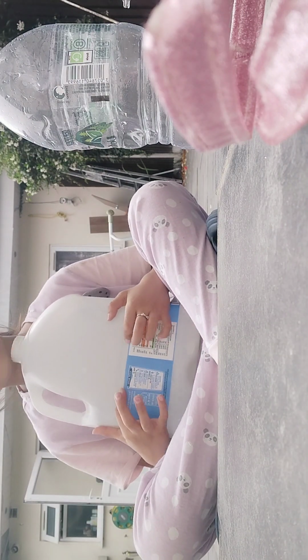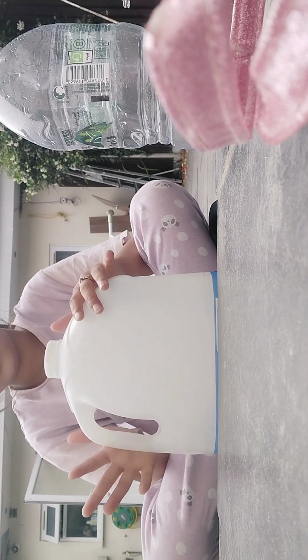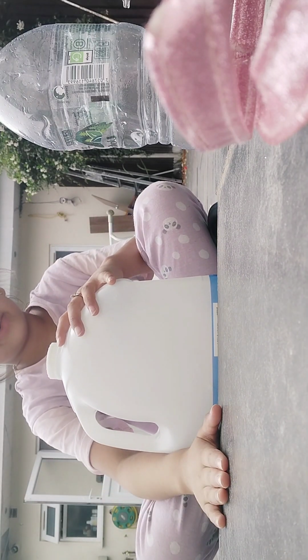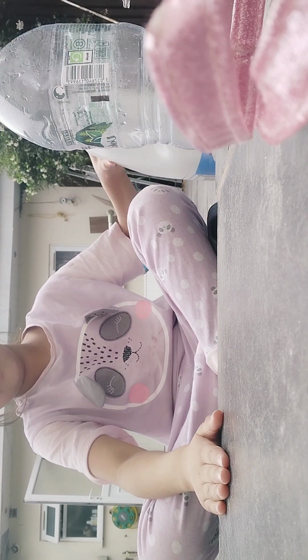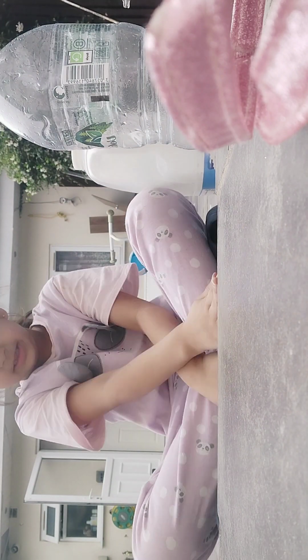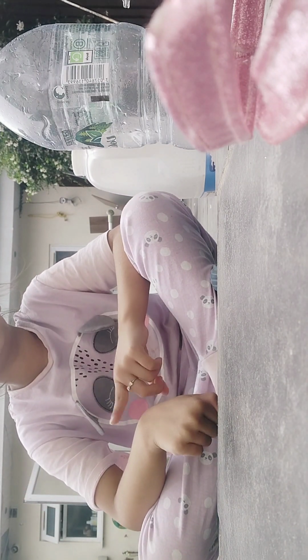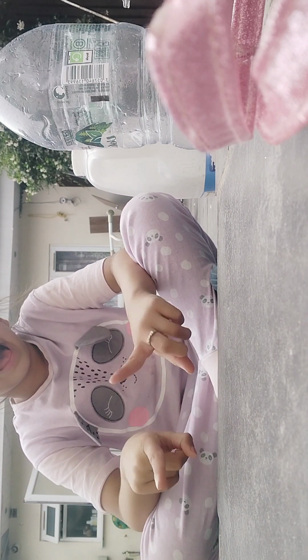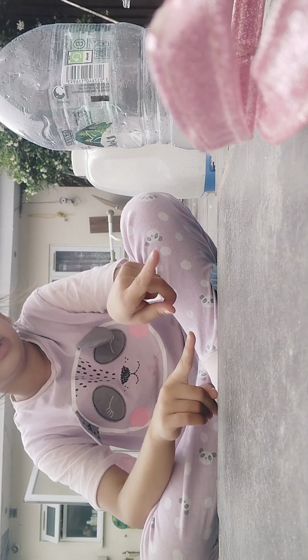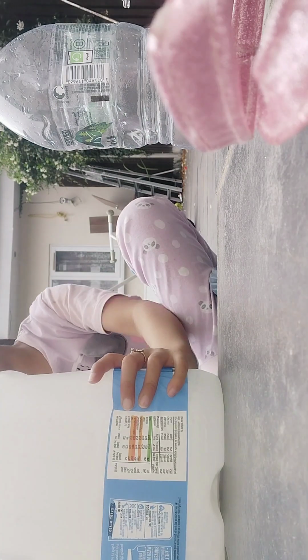Start with this milk bottle. Where would they go? Recycle, charity, or non-recycle? Time is running out. Let's put it in recycle. There we go.